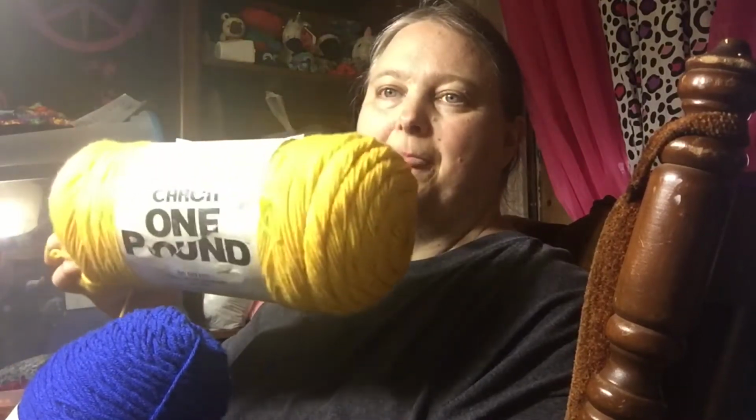It's all tangled up. This is like royal, I think. Royalty. It is a blue color. And the other color is a yellow color. It is sunflower. And these two big balls of yarn were gifted to me. Thank you to the person who gifted them. I said that last time too. But Caron is like soft. It is a nice change from the scratchy Red Heart that I've been doing.